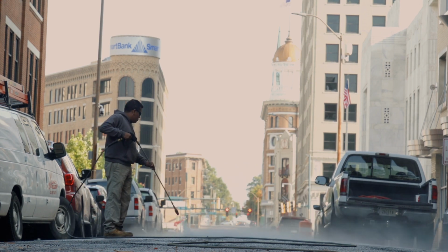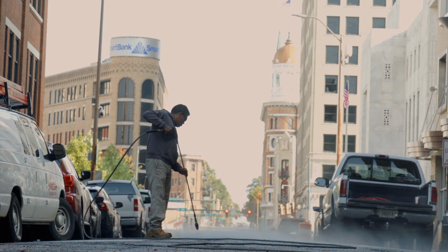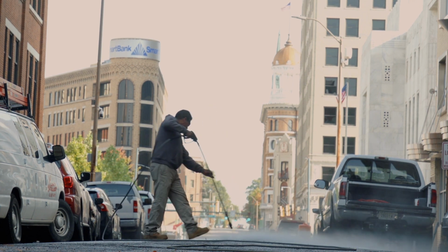I've done the research and compiled a list of the top pressure washers for every budget and need. Whether you're a homeowner looking to tackle tough outdoor cleaning tasks or a professional looking for a durable and reliable tool, we've got you covered. Let's take a look at the best pressure washers on the market.